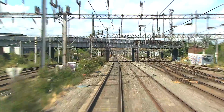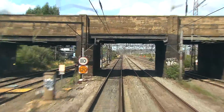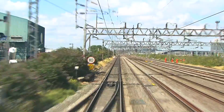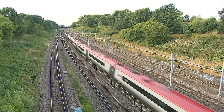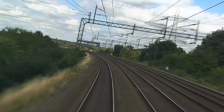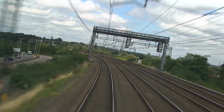You'll notice many dual speed signs. The 120, with a yellow background, applies solely to tilting trains, the letters EPS standing for Enhanced Permissible Speed. The degree of tilt becomes particularly noticeable as we take the inner curve towards Watford Junction.